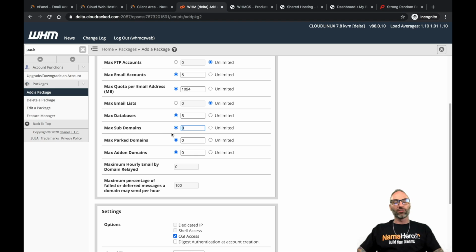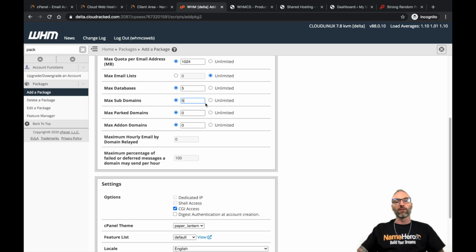Subdomains just allows users to have like billing.theirdomain.com or blog.theirdomain.com. It just allows them to have sectionalized parts of their site, especially if they're really big. They're not near as popular as they used to be 10 years ago, but it's also an option to give your customers.